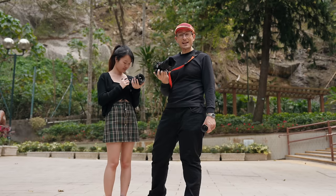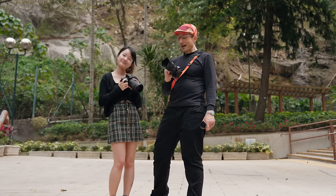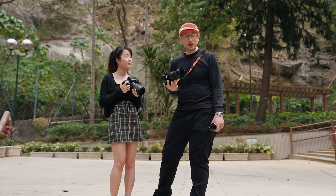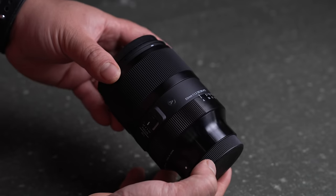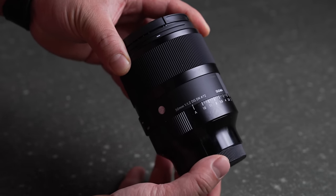So we're gonna check it out, compare it to a bunch of the other options on the market, let you know my thoughts, and see, you know, it is still several hundred dollars cheaper than these guys, but is it worth it to be going off-brand to get a smaller, lighter 50.